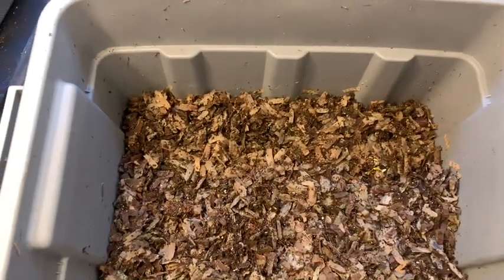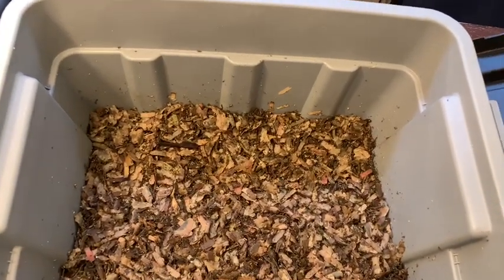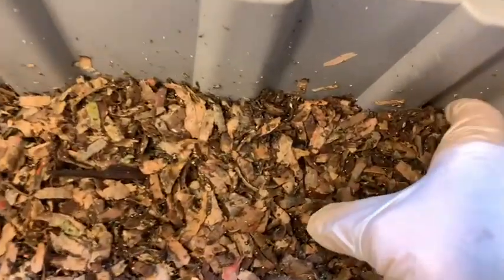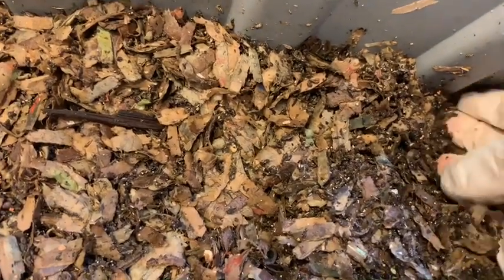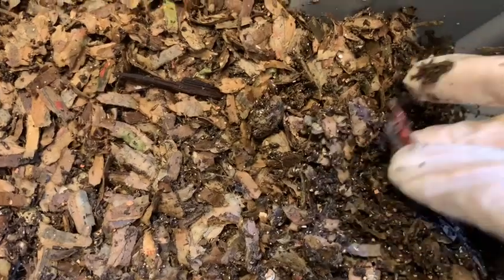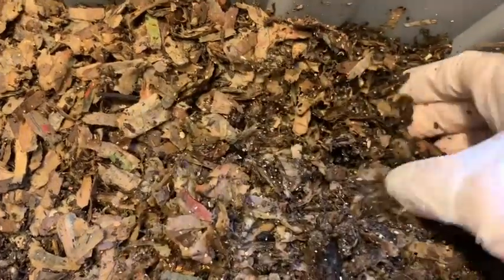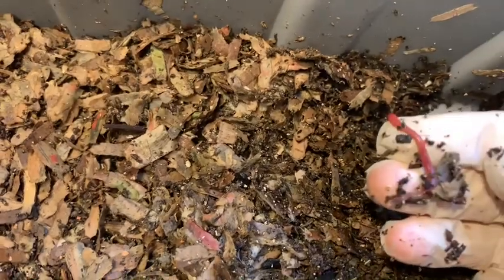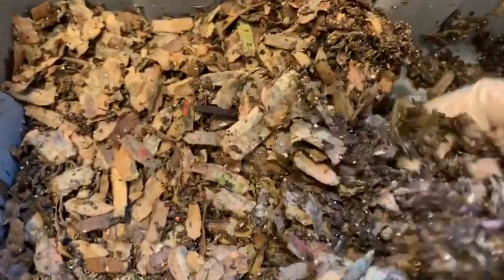Okay, let's go over to our final bin, which is the African Nightcrawlers. Here are our African Nightcrawlers. Everything seems dry here. Let's see, I can see a baby already at the bottom there. That's a young one. Doesn't have the clitellum yet, so that's a young one. That's a young one as well. No clitellum. Because the adults are quite, that's also a young one. The adults are huge.